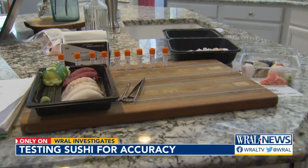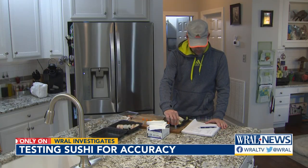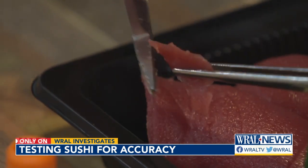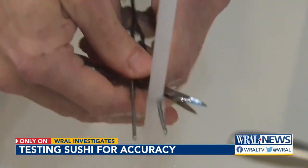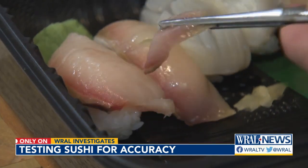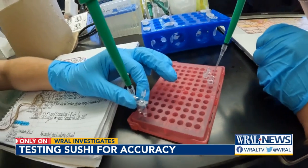Our experiment started with takeout orders from several Triangle area restaurants. From there, we documented what we bought, cut samples, put the sushi in numbered test tubes. Number 5. Washed the scissors and laboratory tweezers between each time. We rinsed and repeated for dozens of samples, then popped them into the freezer before delivering them to our scientists.